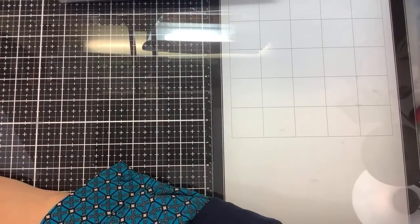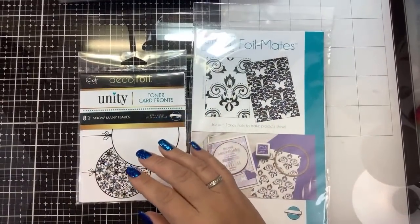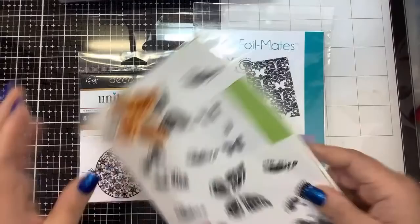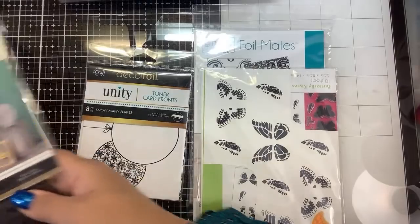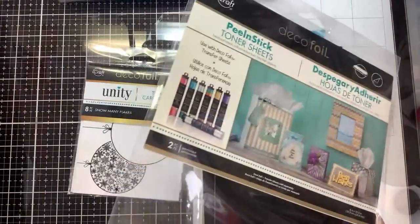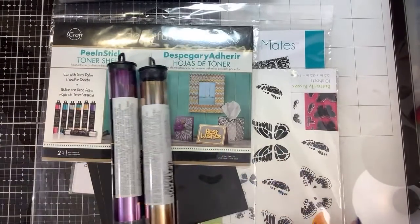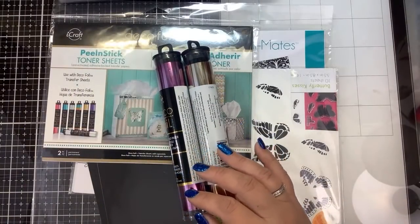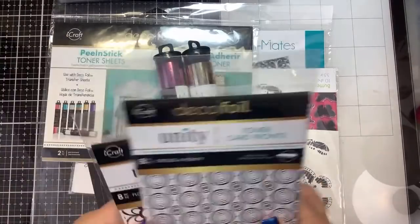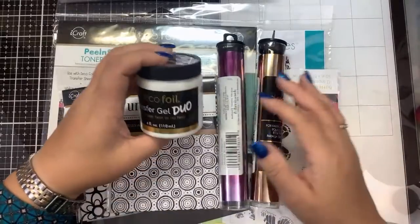ThermoWeb is the parent company to DecoFoil. Okay? So, what does ThermoWeb make? ThermoWeb makes all of these things, and you've seen other brands, other companies put their name on ThermoWeb, but let me talk about what you're getting with ThermoWeb. ThermoWeb has been a long time company. They've been around a very, very long time. I would say they are probably one of the original foiling originators, but it really took off when Heidi Swapp came in and brought her mink machine. But so with ThermoWeb, you can get all of these wonderful products, deco foil products.